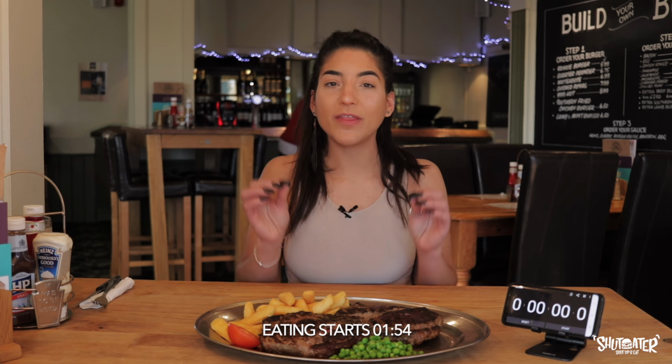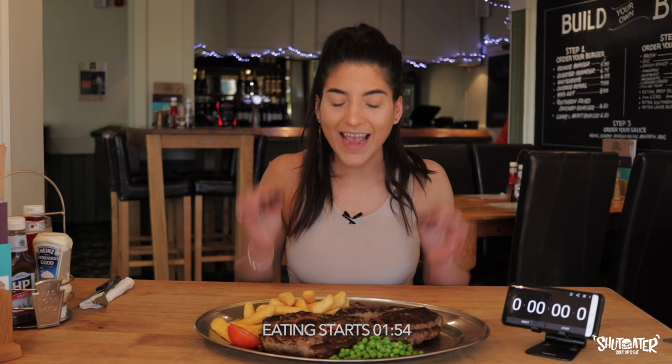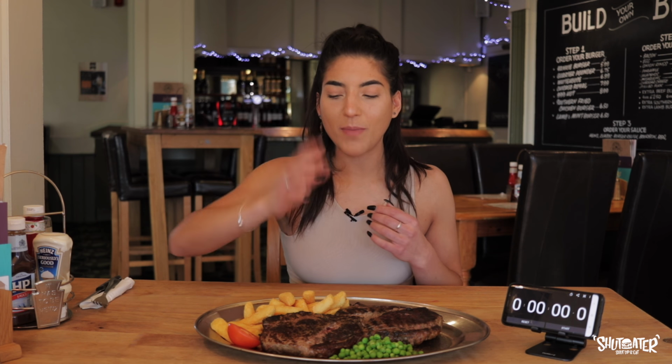So today I'm at the Honeybee in Doverdale and I'm going to be taking on their 48-ounce steak challenge. This is a rump steak cooked medium rare because it's the way that I like it, and it comes with peas, tomato and a side of chips.